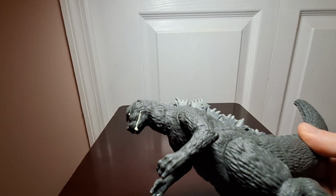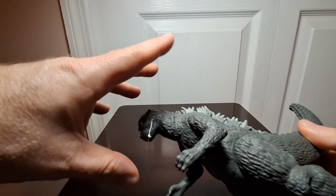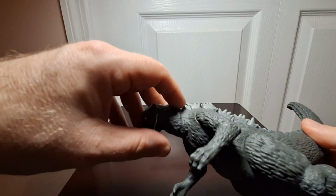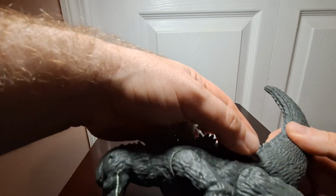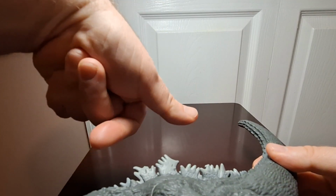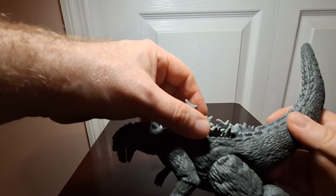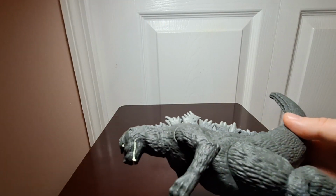I know when they had released that 50th anniversary memorial box, and this figure was part of it, it had that sort of greenish paint scheme done for his skin tone. But I remember there was like a fault with the '55 on that version, where the dorsal spines were actually flipped upside down. And I guess people were saying you had to see if you could pop that off and turn it around.